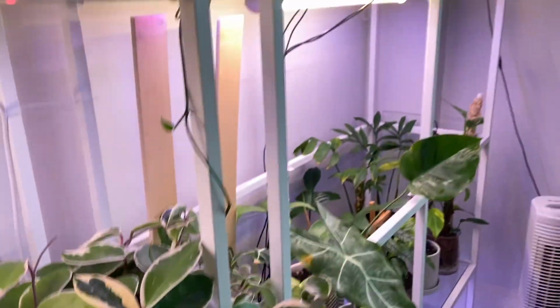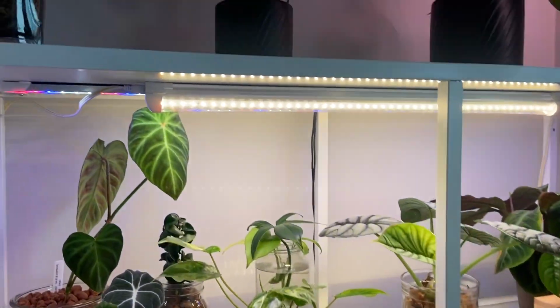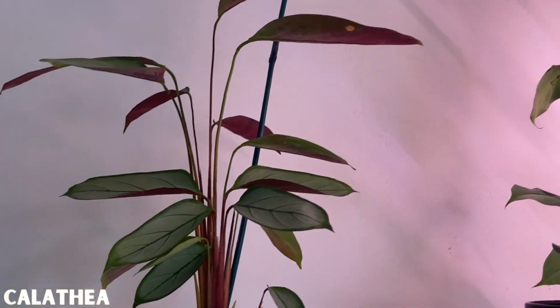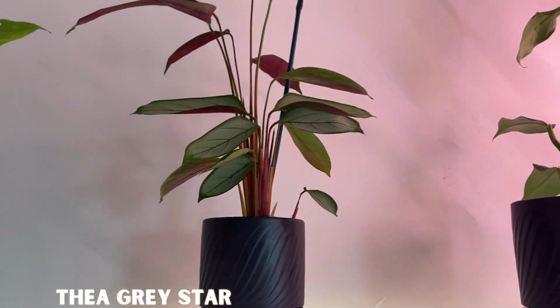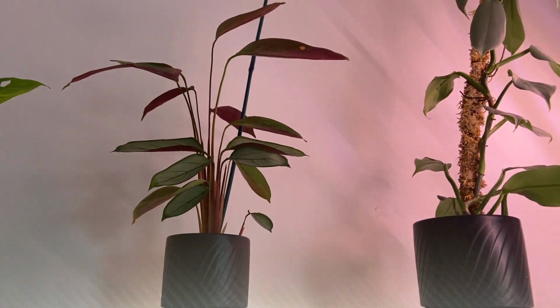Okay, moving on to the next shelf, starting again at the top, we have a Calathea Gray Star, really beautiful leaves. It does have some damage from when we had spider mites, but it's putting out so much new growth that I think it's doing fine.